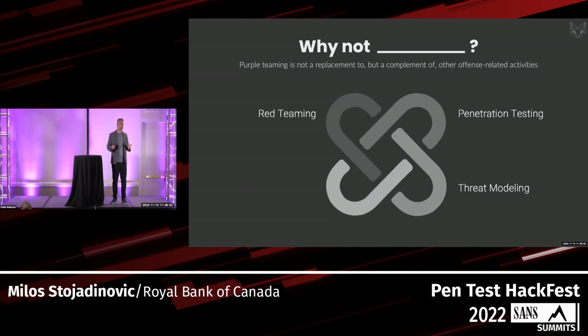The next one that you might hear is, why do purple teaming if we're already doing red teaming? I already touched on this. It's really that time to value proposition around how much time you're going to invest doing this. But the other component is about the relationships that you can build and the skill sets that you can ramp up for folks. And I'll touch on that as well.